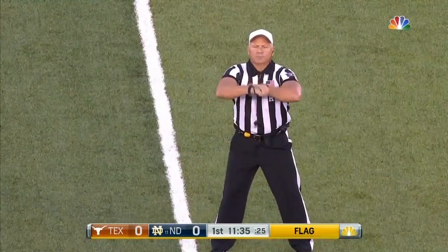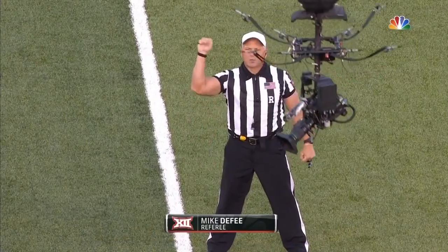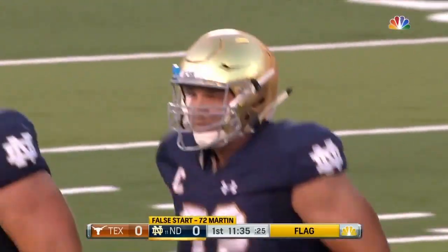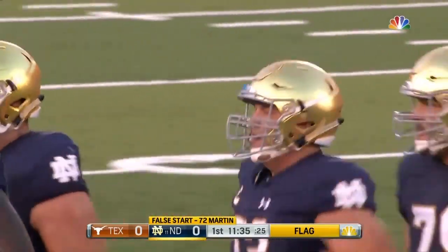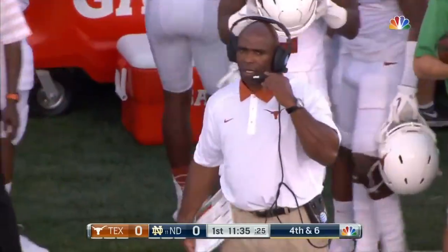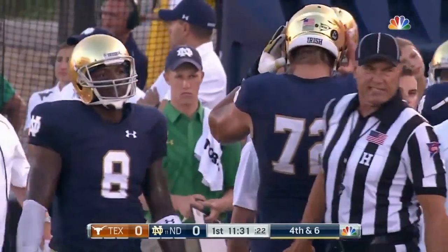False start. Offense. Number 72. 5-yard penalty. 4th down. And that's on Nick Martin, the center. Returning captain for Notre Dame, back at his center position. And what a huge penalty that is, Doug. Now 4th and 6, they're forced to punt.